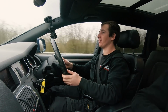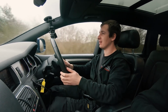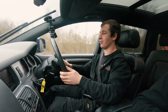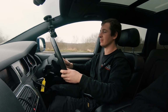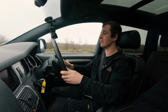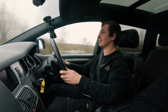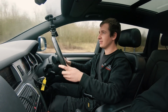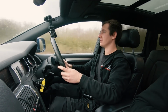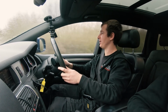So we're out in the Q7. Just had to do some weird procedure to stop it being in Dyno mode or whatever it's called. And it seems alright. Get a little squeeze. Yeah. That's quick for a car, never mind a 3-ton barge. That's pretty good. Sounds pretty nice as well.